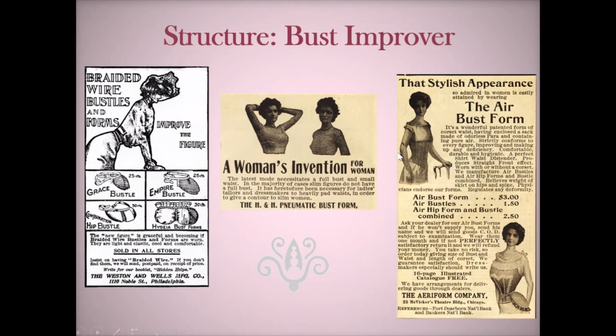And you can see here what a woman might look like before she's put on a bust improver. This company is not only selling a bust improver, it's also selling hip forms and bustles, so that here she is in her skinny kind of ectomorph body without a whole lot going on, no curves that were necessary from that time period.